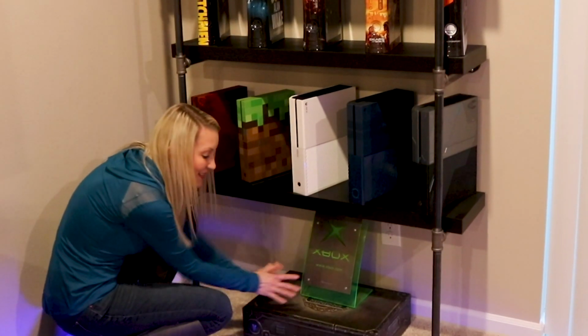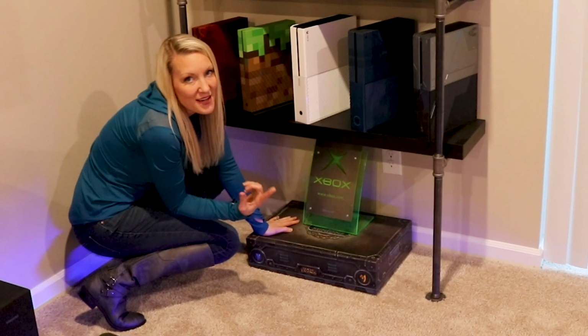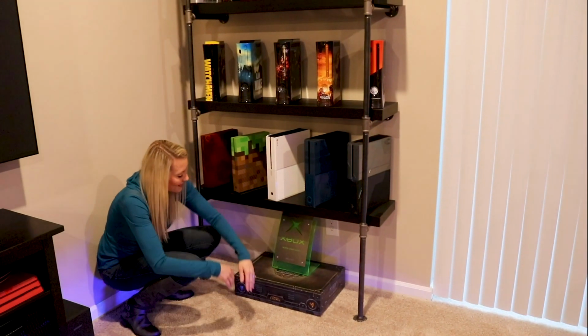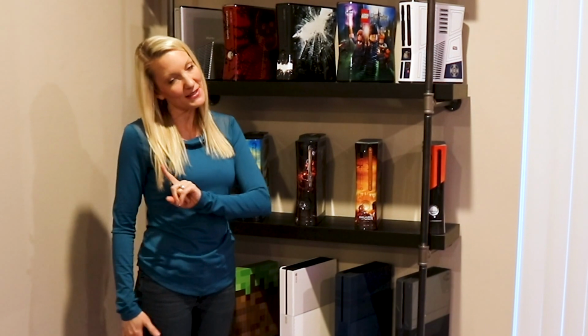And while I'm down here, this is a giant board game that we really love having. It's Mechs vs. Minions, but it doesn't fit on our game shelf, so we just stuck it here. So that is this area. I have not made an Xbox cake yet, but I do plan on it very soon when the new Xbox comes out. So please look for that in the future.